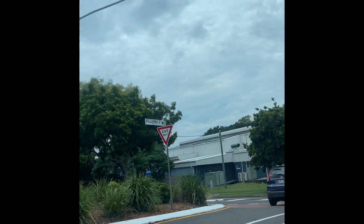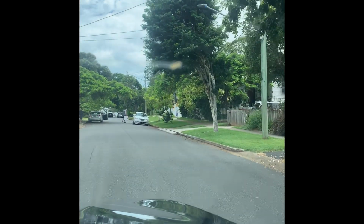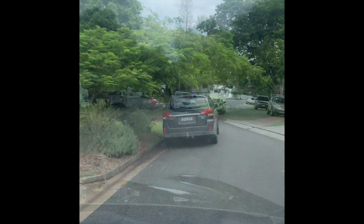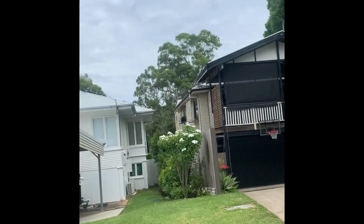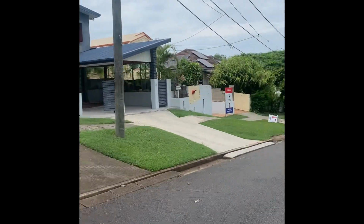Okay, that's the PCYC down there, guys. This is Belgamba. That's the agent just arriving now, so I'll let you know how we go in a minute. This is just a little bit of the streetscape. Actually, elevated quite high. It's a nice quiet street.